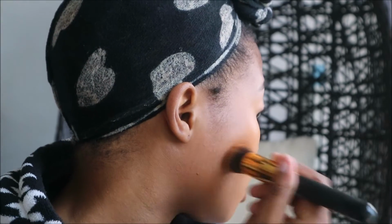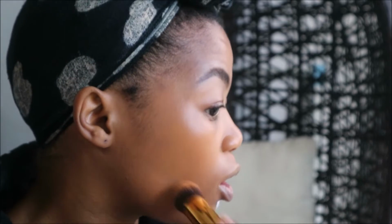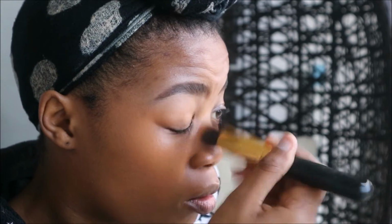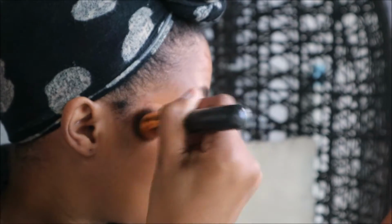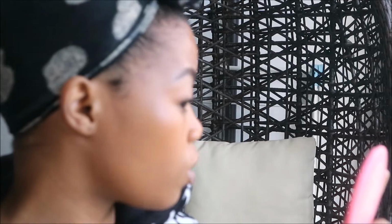That actually covered quite nicely. Wow, I didn't have to color correct. Look, my spots have just disappeared, and that was just with one pump, but that's only on one side of my face. I just want to see how far I can stretch it. I think one pump is enough for the side of my face, and then I'll do another pump for the other side. But so far, I'm not mad at that. I thought it was going to be completely orange. It seems to be sitting quite nicely on my skin.